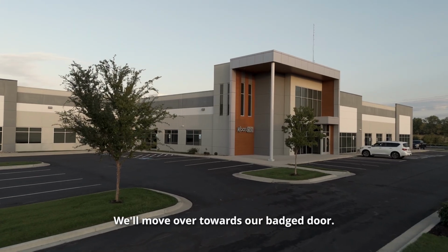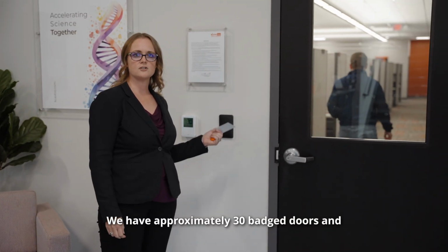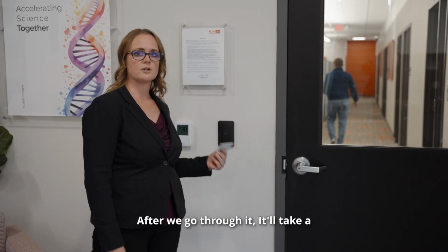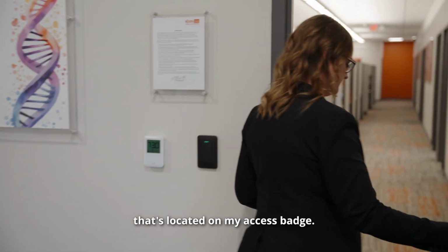We'll move over towards our badged door. This is the first line of security in our building. We have approximately 30 badged doors and just as many cameras recording who goes through those badged doors. After we go through, it'll take a picture of my face, and it will compare the picture that it takes to the picture that's located on my access badge.